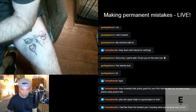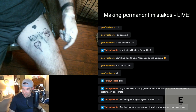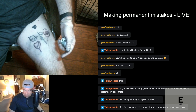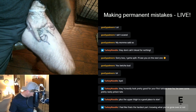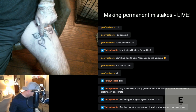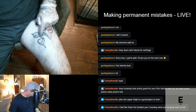This is, like Goofy Palmer said earlier, right, it's a pretty nasty prison. Yeah, I know. But yeah, I'm going to go over a couple of these little spots, right around this part. The shading gets really light for no good reason. Right around in here where I tried to fill in with a hard shade. That didn't do too good.